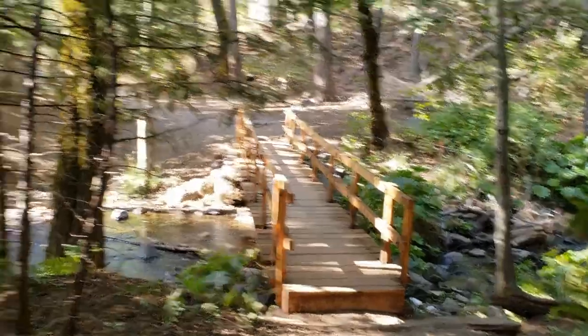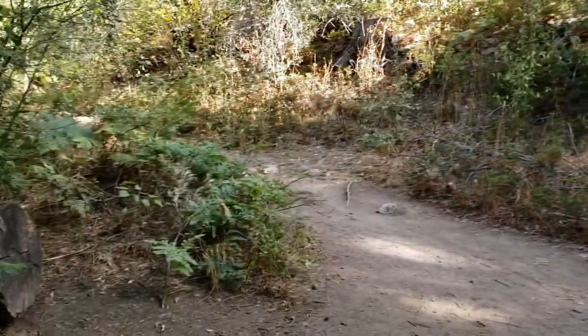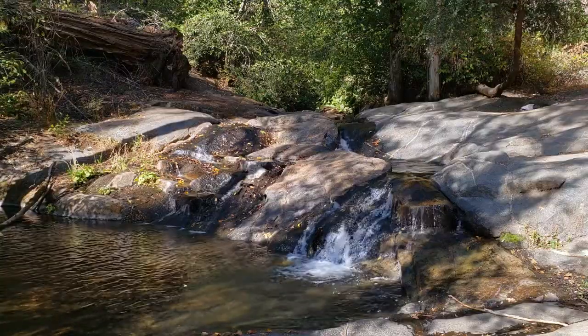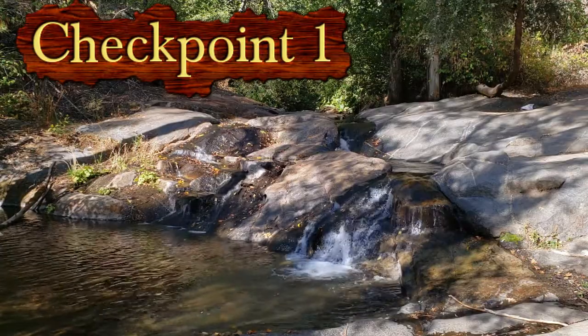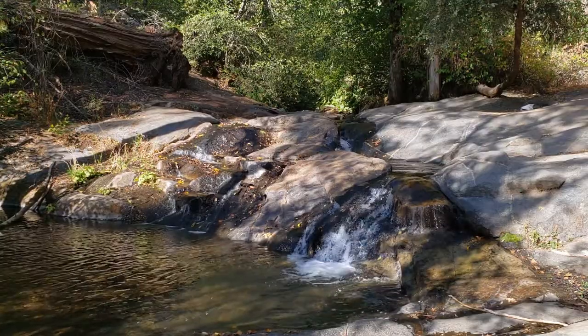After crossing this wooden bridge, you'll come across another fork in the road. Take a left. Here's checkpoint number one. You'll be walking alongside Lewis Fork. And about half a mile into the hike, you'll run into this unnamed waterfall.